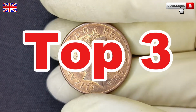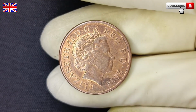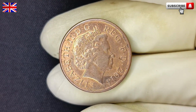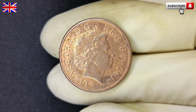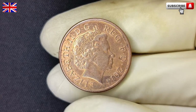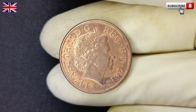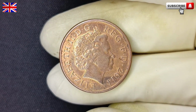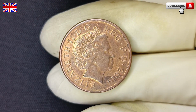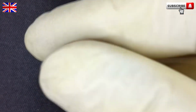Top 3. The 2014 United Kingdom Elizabeth II 1 penny coin isn't just currency. It's a whisper from the past, a glimmer in the collector's eye, a moment frozen in time with a value that transcends its humble appearance. Today, on HD Ultra Rare Coins, we invite you to join us as we trace the footsteps of this seemingly ordinary coin, only to uncover a treasure that stunned the numismatic world.